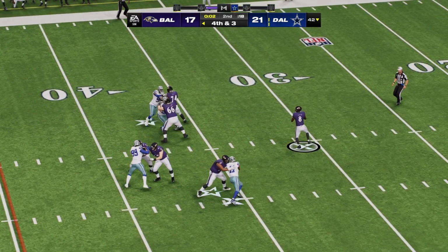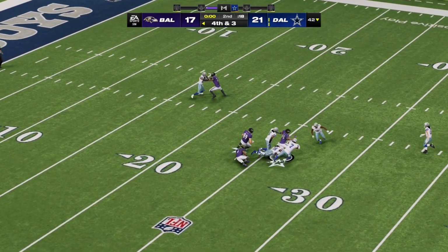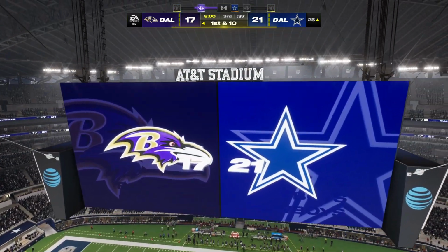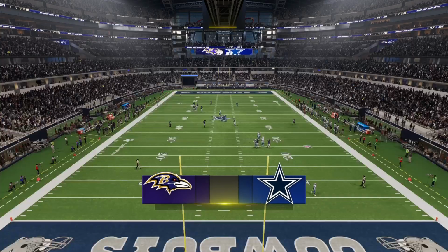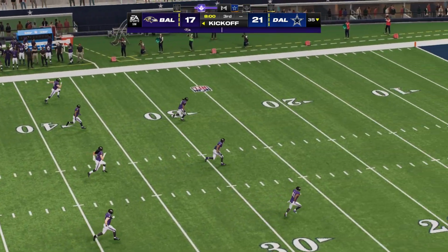Final play of the half here, it's Jackson. It's caught inside the 25, and he'll be taken down, but he does have first down yardage. So we've reached halftime here in a 4-point game, as we send John over to Orlando for Jonathan Coachman in our EA Sports Halftime Report.